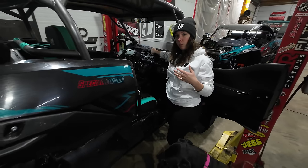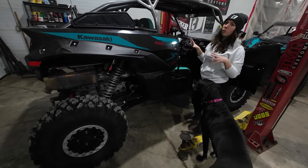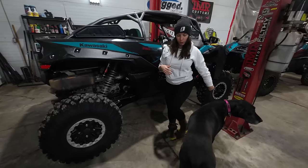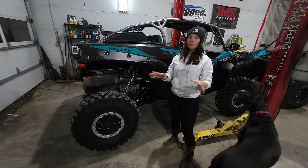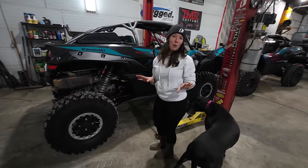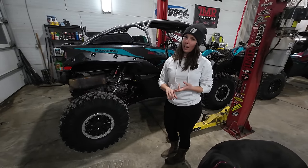There's a shroud you can get from the front now that deflects the air, so it stops it from getting so hot in here. So they come on the 2023, and I think you can buy them separately for the 2022 and 2021. So they heard us. They fixed it. Thanks, Kawasaki. Well, we'll see. We haven't bought it yet. We'll do a whole video about that. Another thing is it is quite loud.